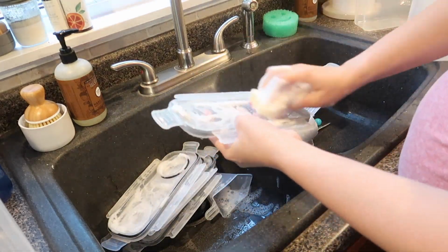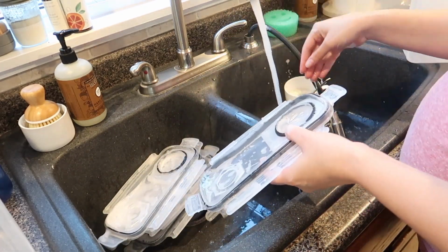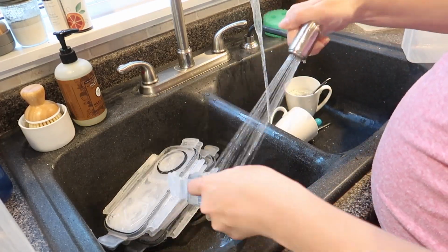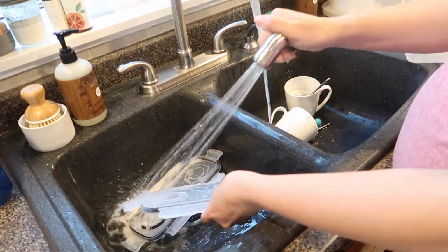And I'm of course going to give these a really good wash. I wanted to make sure that I included this because I don't want you guys thinking that I just pulled these out of a box from Amazon and just put my food right into them, because I would not do that and you should never do that. Definitely always clean the things that you get to store food in before you actually use them.